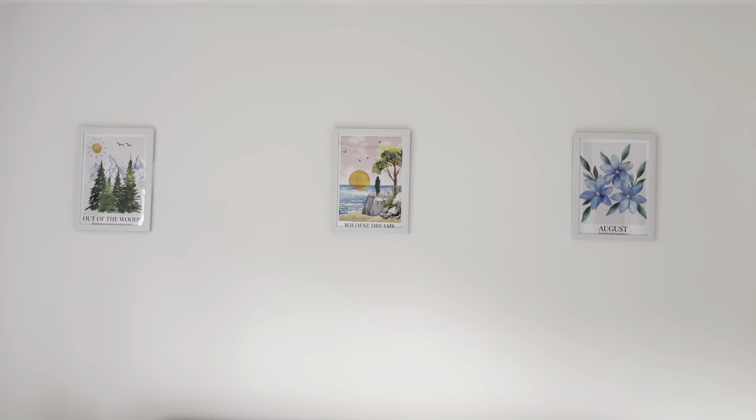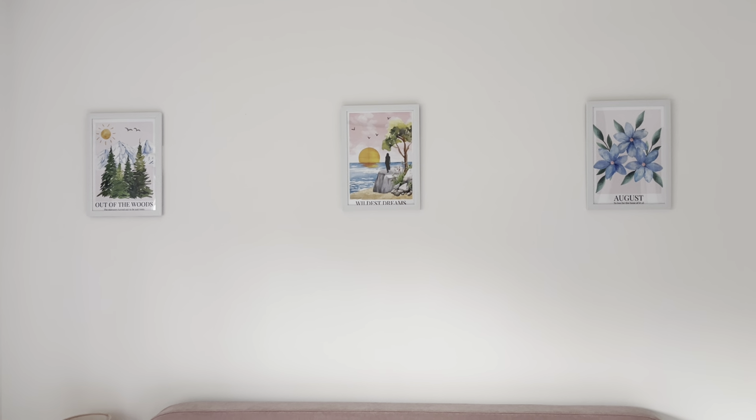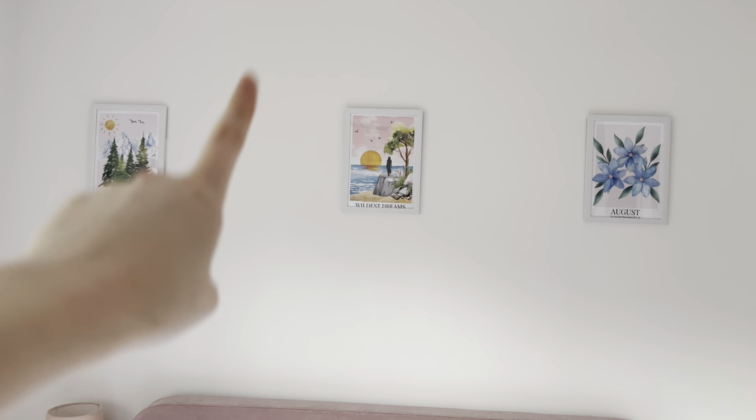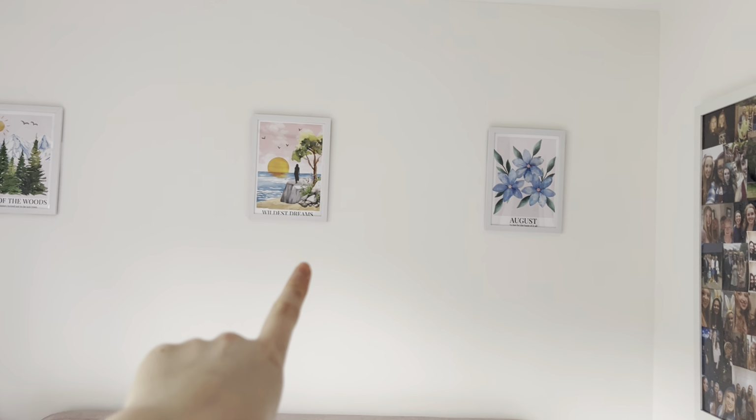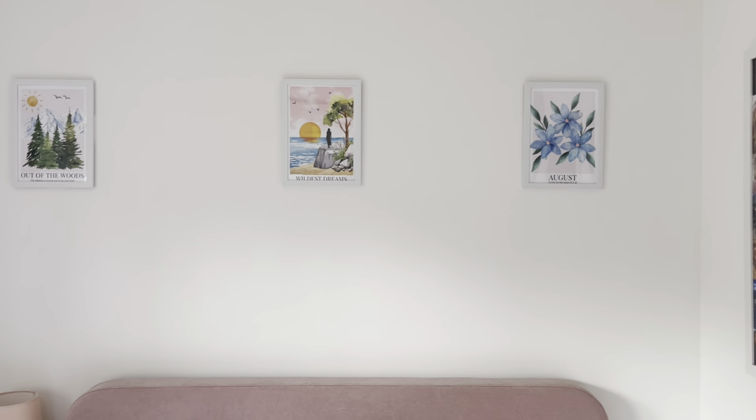And then up here, I've got 3 prints from Etsy. They're all Taylor Swift inspired, as you can probably see if you are an avid fan. So I've got an Out of the Woods one, Wildest Dreams and August. They're like 3 of my favourite songs by Taylor, and I just like the pink in them. It just really picks out the pink in my room.